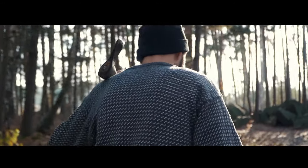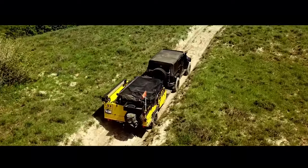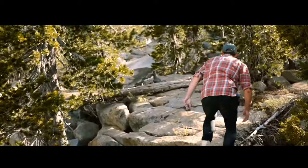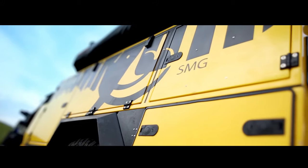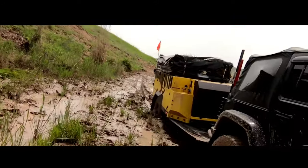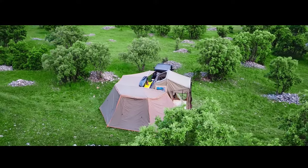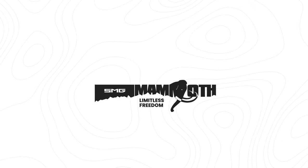Nature opens its doors only to those who dare to get acquainted with it. As sturdy as an airplane, as sheltered as a ship, as neat as a train, as persistent as an off-road vehicle, and as comfortable as your home. SMG Mammoth Trailer.